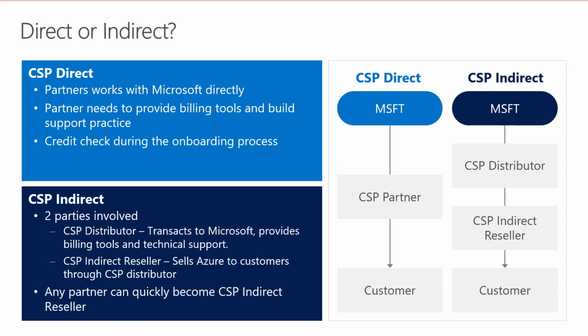The indirect model works similarly, but with an additional tier in the structure. Here, the CSP distributor holds the relationship with Microsoft and gets the bill from Microsoft. The CSP distributor then has a channel of partners known as indirect resellers, who go out and sell the solutions to the customers. The CSP distributor provides billing services and support services to the indirect resellers.